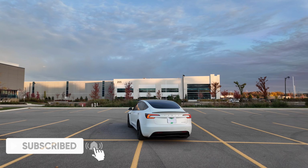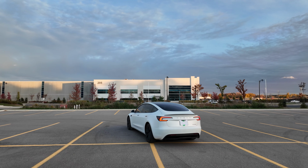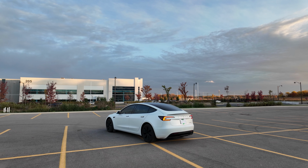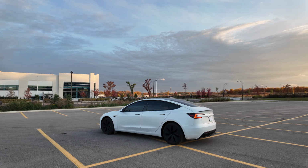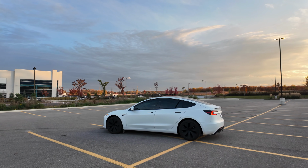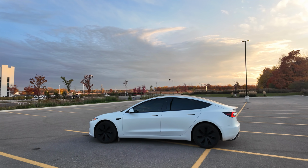Now let's start things off with the most obvious and the most important question that everyone asks who goes for an EV, and that is the charging. So my suggestion would be, before you even get into buying a full EV, ask yourself, how will you be charging the vehicle?